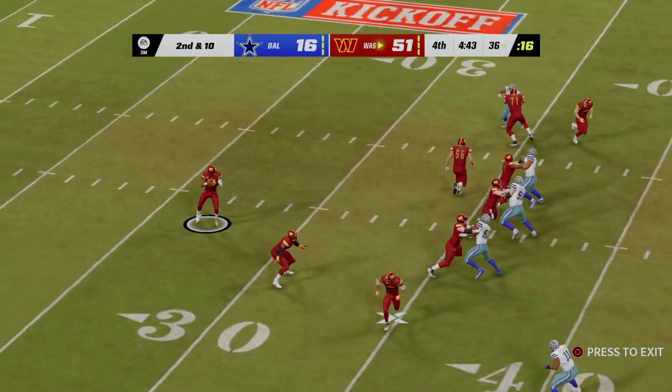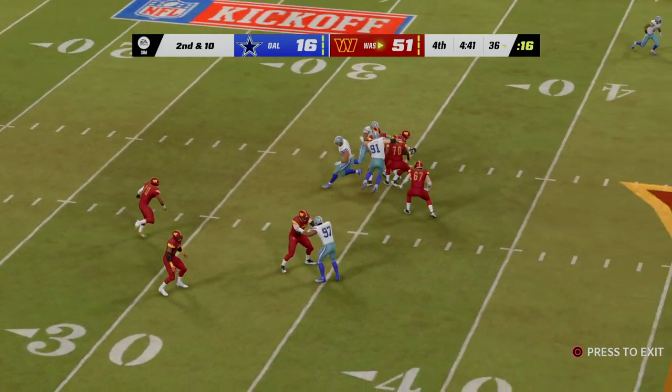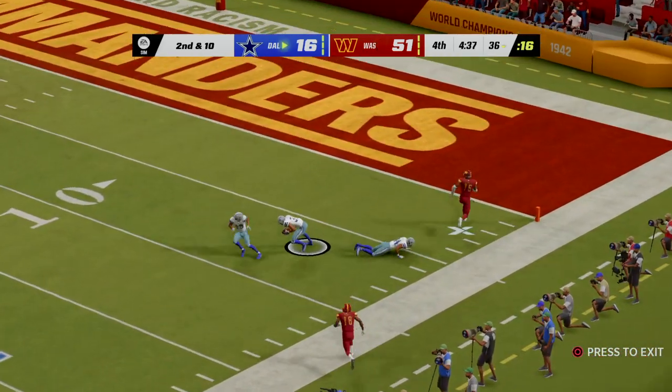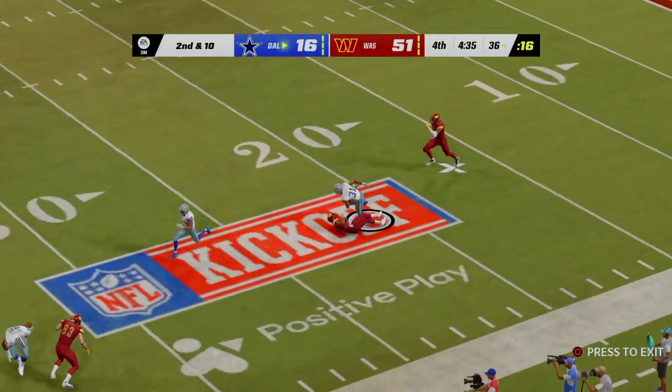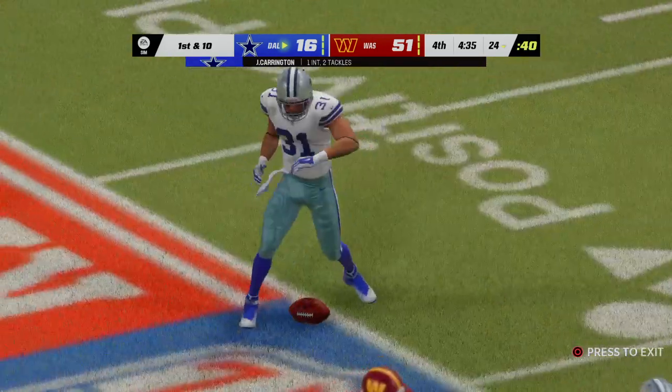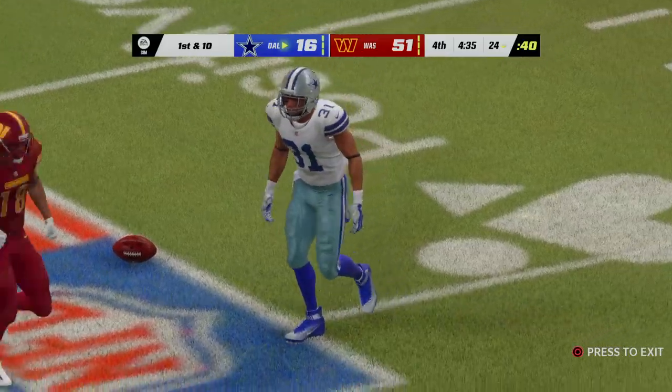Now they'll switch it up here and look to throw. He sets to fire deep. And the defense has it covered. It's intercepted. And the Cowboys are going to have it here as they'll start at their own 24-yard line.